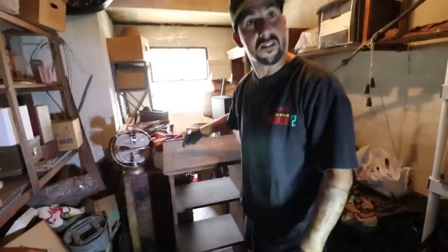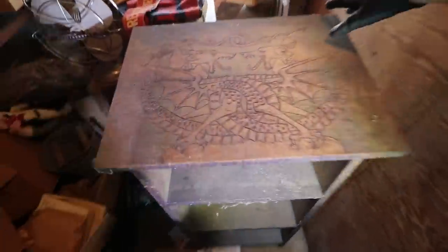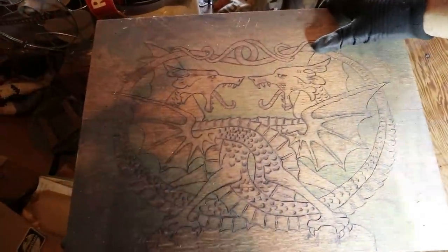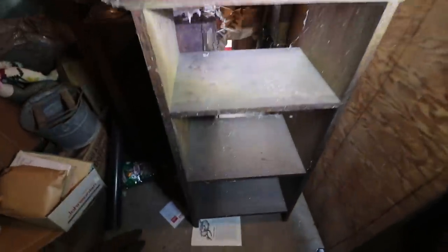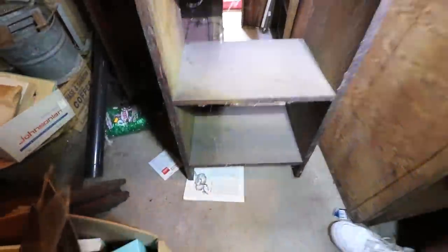Check out this dresser, but look at the art on top. Come look at this. Double dragons. Oh my gosh, double dragon. As I said that out loud, this is really cool. This is the kind of stuff you can't find.